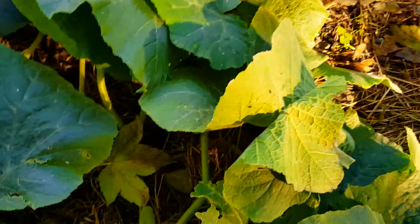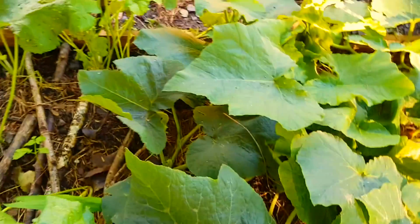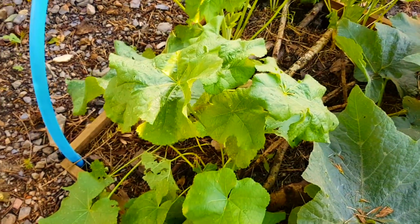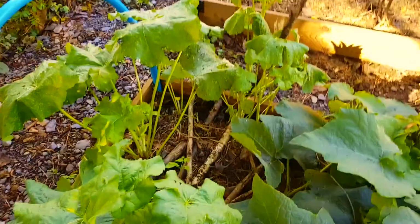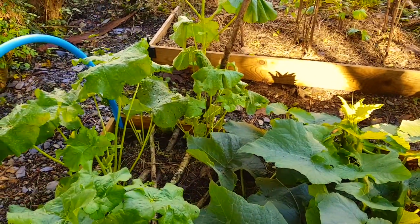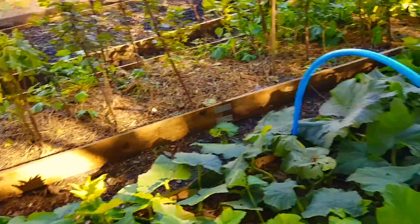But the plants are really healthy. They're absolutely amazing. And my hollyhocks are really growing. So next year these are all coming to their own. These are going to go in the garden. This is just a nursery bed. But all these hollyhocks are ready to go in the garden. Once they die back, I'll dig them up and put them in the garden ready for next year.